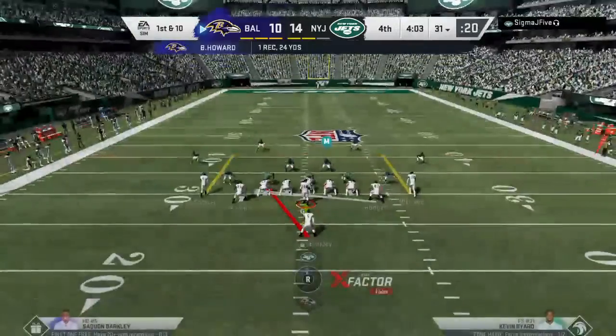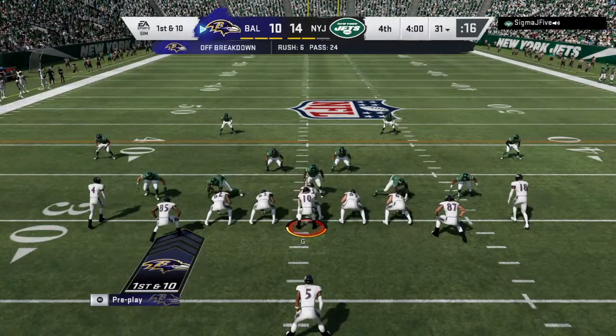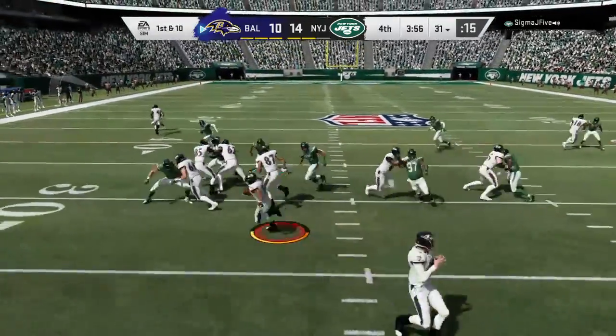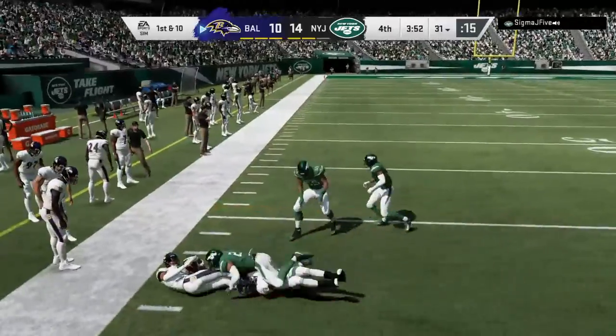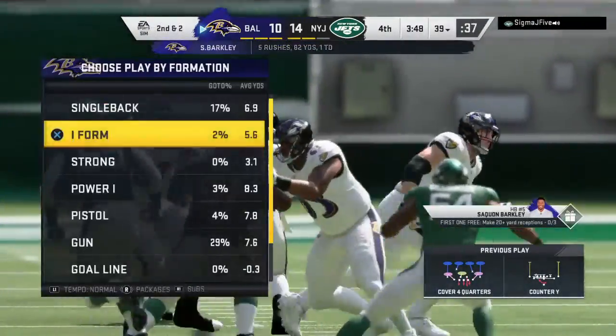Because when the big fella runs routes, it used to be when we were kids, he'd run about 3 different routes, and that was it. Now he can run anything and catch the balls we just saw there. And they'll get him down after a pickup of 8, 2nd and 2.